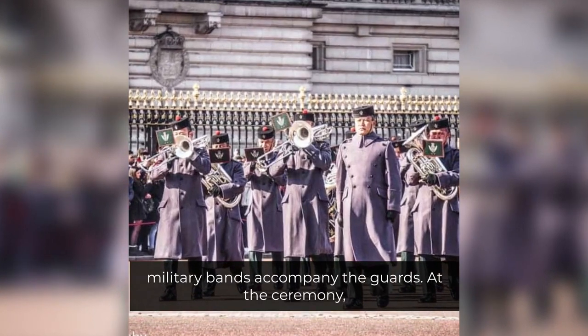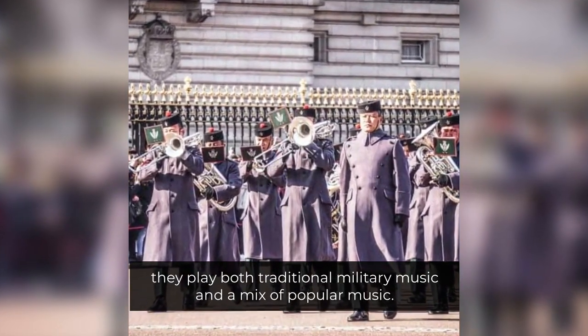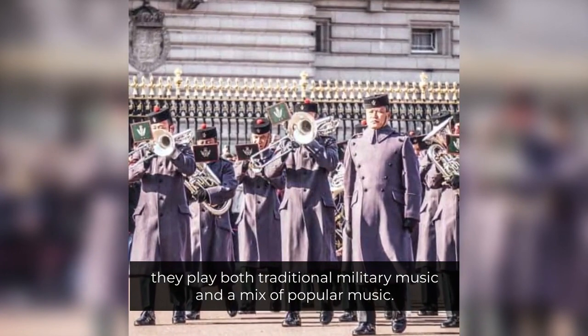Military bands accompany the guards. At the ceremony, they play both traditional military music and a mix of popular music.